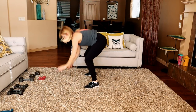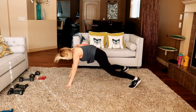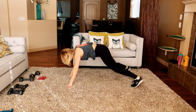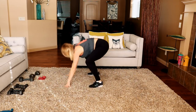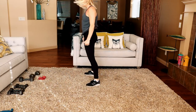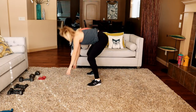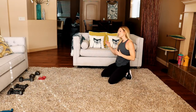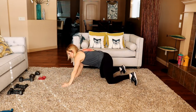I don't know, I really like this exercise a lot. Keep going. Last 7 seconds. All right, stay down here. Good. Plank, alternating walkout. So, plank position.